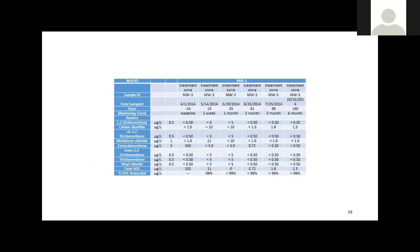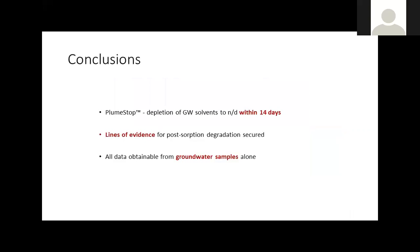Next slide. The other key component of this is, we've talked with a lot of clients and regulators about, okay, plume stop, we don't have 10 years of data, but 9, 12 months out, we're seeing continued non-detect for PCE and related daughter products. So it is not only absorbing the PCE, but also their daughter products. Next slide. So the conclusions are, again, lines of evidence for post-degradation, and all data was taken from groundwater samples alone. Next slide.